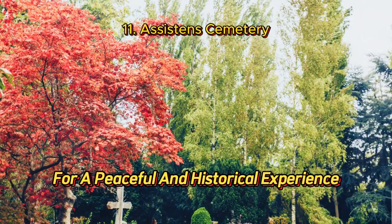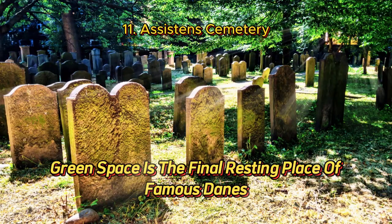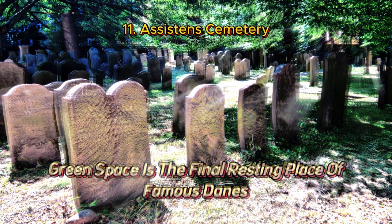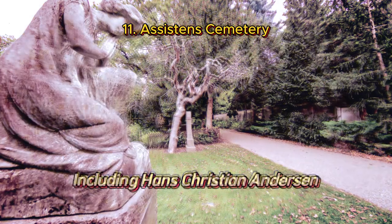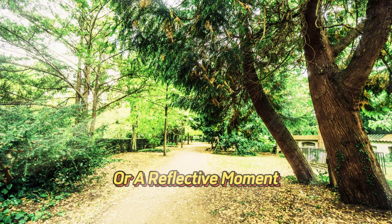For a peaceful and historical experience, visit Assistens Cemetery. This beautiful green space is the final resting place of famous Danes, including Hans Christian Andersen. It's a great spot for a quiet walk or a reflective moment.